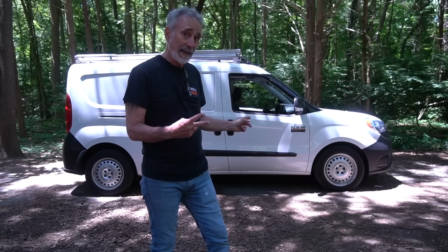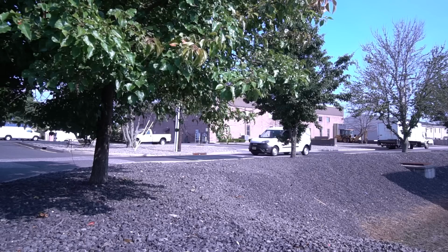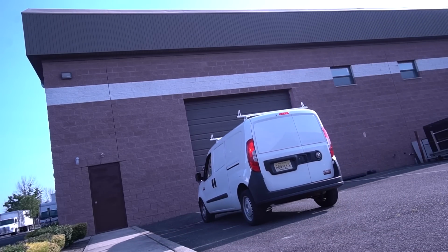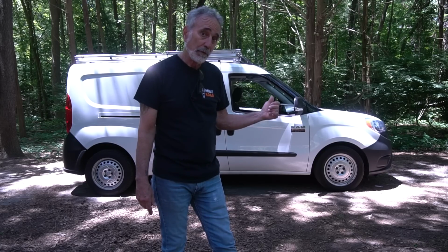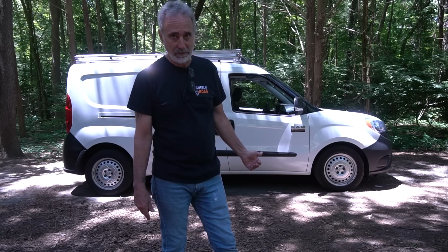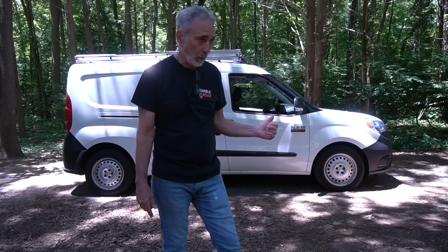Number 2 was actually my personal driver, my daily driver. I bought it in 2019, brand new, and I put 48,000 miles on it. I wanted to make sure that it was an adequate platform for this project. And it is. It's a mule. This little thing is a mule.